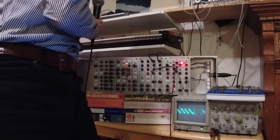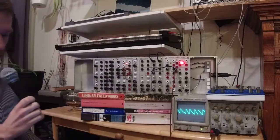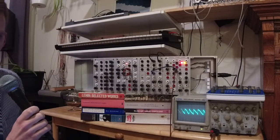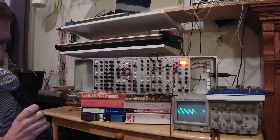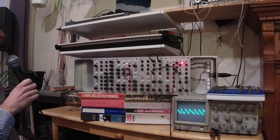The thing is, I've been keeping it down a bit because the Serge can really blow up. The Serge can send out some really high voltages. So I'm going to have to keep my hands on the mixer a bit.